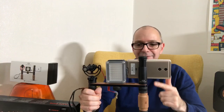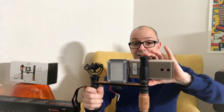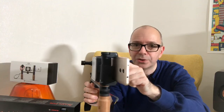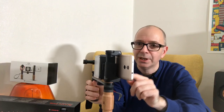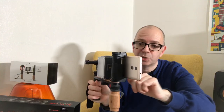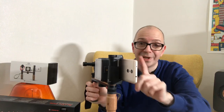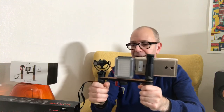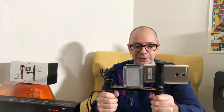I can't believe how well made this is, especially this clamp area. This is a really good clamp, nice and strong. It's got rubber sections in here as well, so it's not going to damage the smartphone. This particular smartphone is a little bit smaller, but even my iPhone 7 Plus with a case on will fit inside this mount. It is just really nice, nice and tactile, a really high quality piece of equipment.